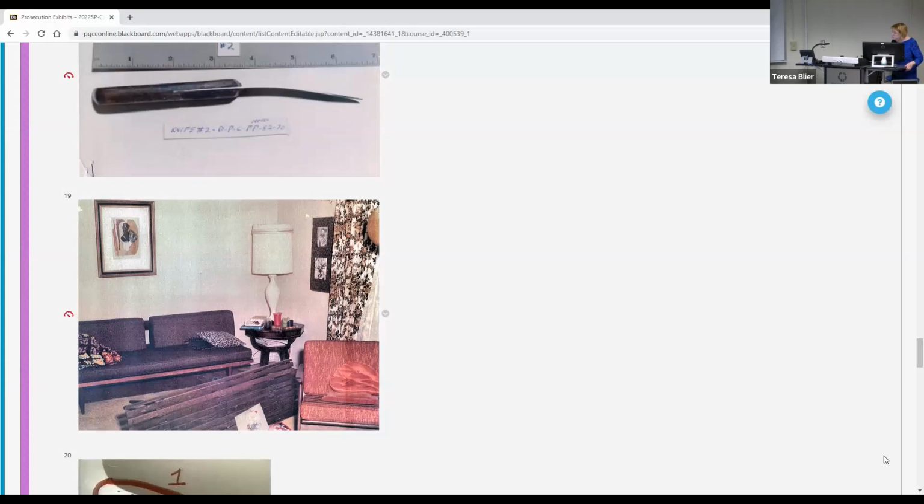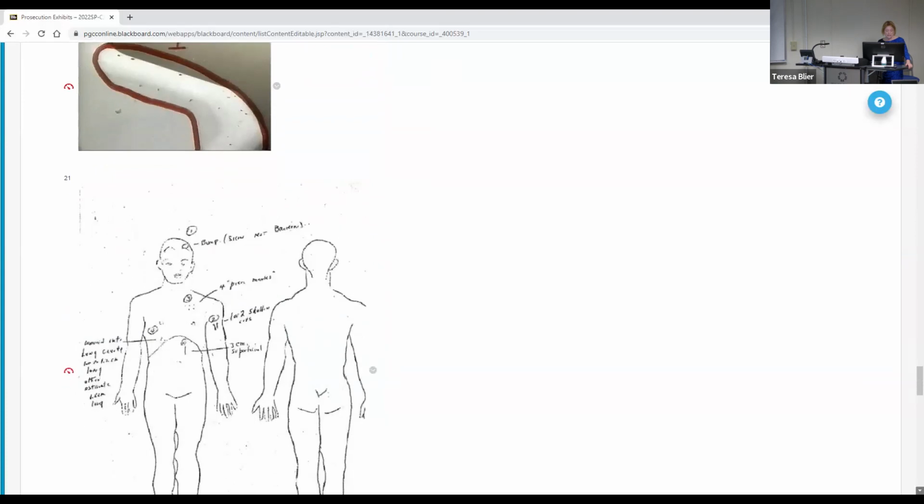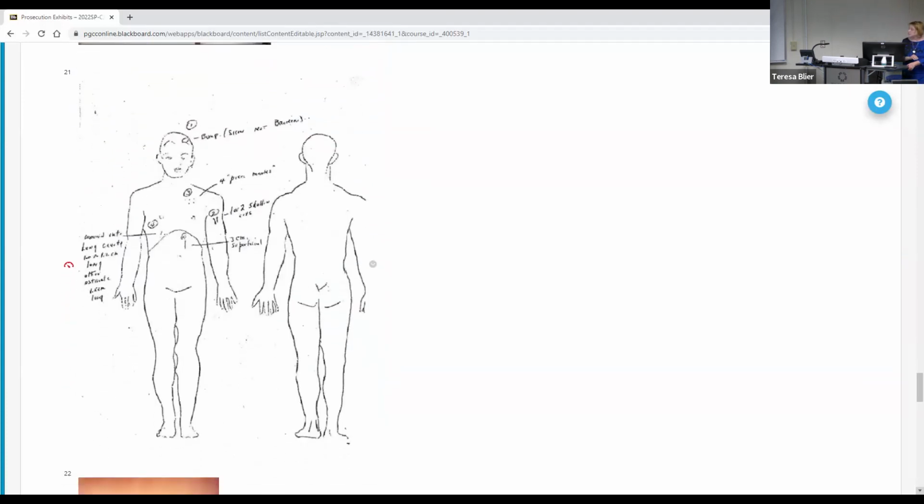So then we got the little bit of blood that they took from the sink and typed to be his. That's his blood spatter in the sink. These were his wounds. This is interesting. This is what the emergency doctor noticed about his wounds.